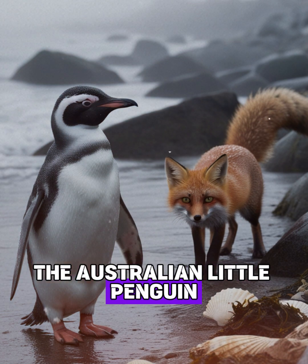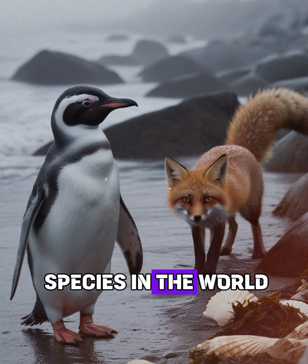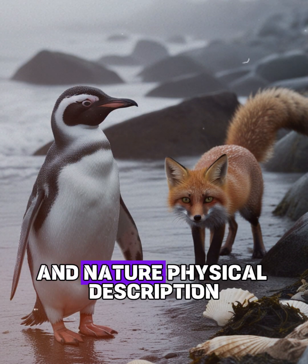The Australian little penguin, Eudyptula minor, also known as the fairy penguin, is the smallest penguin species in the world. Here's a detailed look at their characteristics and nature.